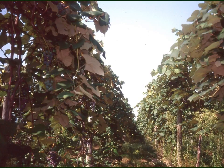Okay, let's talk a little about how you plant a vineyard in the backyard. This is a vineyard that we had years ago, and the rows are just 5 feet apart. That's why it looks so narrow. You don't have to plant a vineyard in the backyard with row spacings of 8, 9, 10 feet if that doesn't make sense to you.